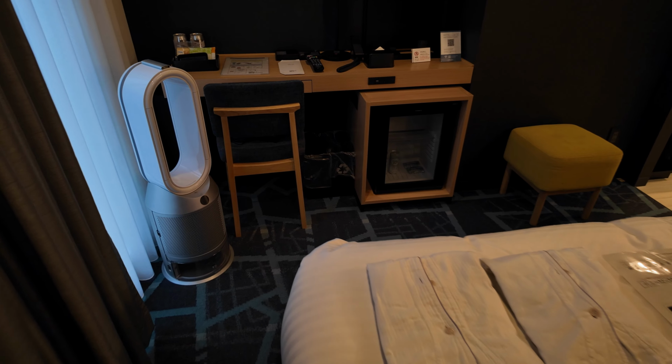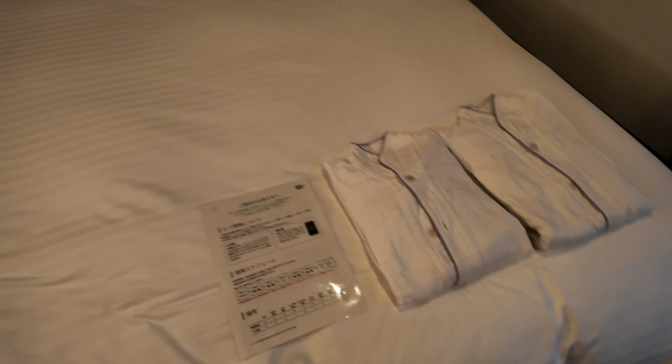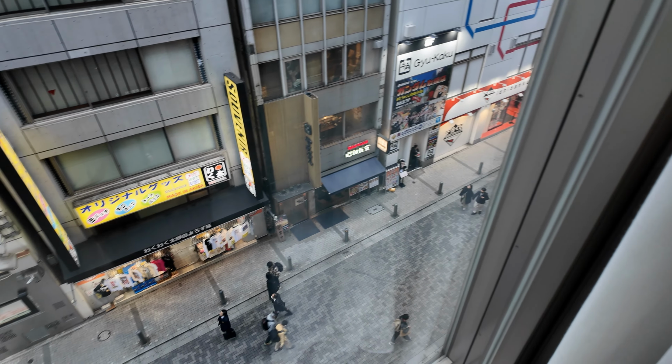But as you can see, there's a little fridge in the bottom there, a coffee or tea maker, and a little desk here. And there's also this massager, which took me a second to figure out what it was. So anyway, it's a massager, and some pajamas there. The bed's pretty decent. It's fairly soft. And for the view, I'm on the 4th floor, and I'm not in a room on the end, which would have been ideal. But I'm not on the other end either, or on the opposite side, which would not have been ideal.